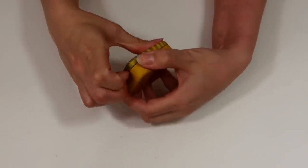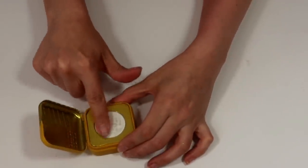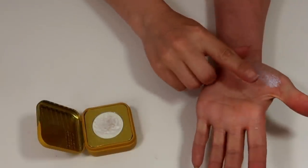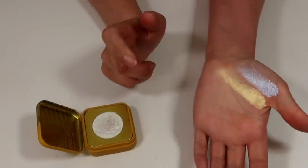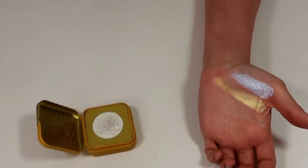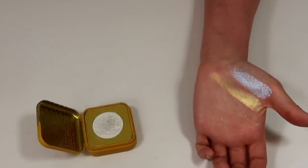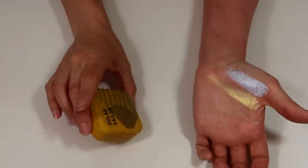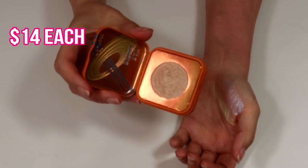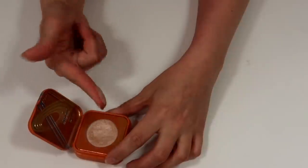Then secondly, I have Solar Sailor, which is a very golden toned highlight. I kept this because it's probably the most golden shifty one I have. If I do my really strong yellow or orange blush looks, this is one that I'll use because it adds to that yellower reflect. I can't remember how much these are. And lastly I have Ray Rider, which I use very often day to day because it is the most beautiful shade in the world.